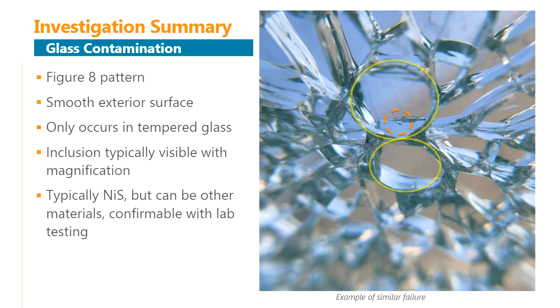You have tightly joined fragments of broken glass. This only happens in tempered glass, so not in annealed and heat strengthened. And often, if you get close enough, you can see a small foreign object, often called a stone or an inclusion, within the breakage plane. So you can see that outlined in the dashed line.